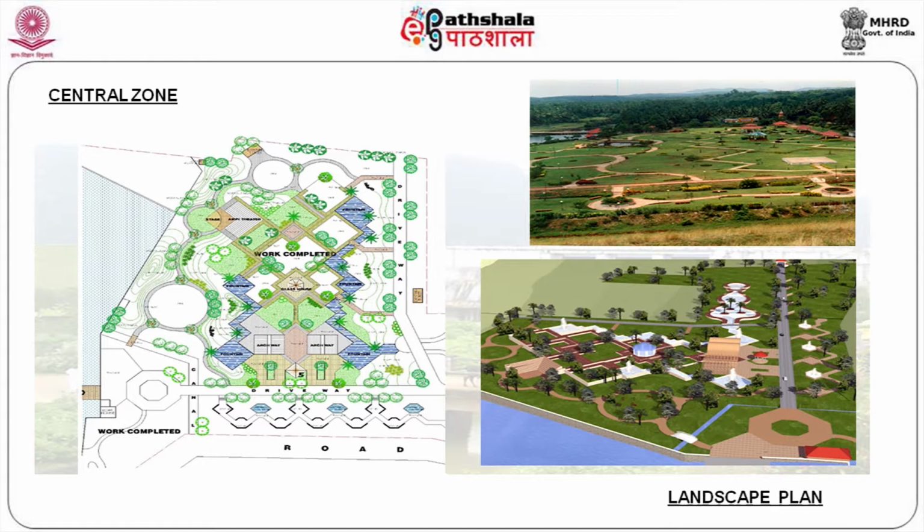Then you have two greenhouses being built for selling of plants. You have an amphitheater for the conduct of functions inside the garden. You can have cultural functions, marriage receptions, birthday parties, anything can happen in an amphitheater. Because once you are giving it to the public, you need them to use the space, which is more important.